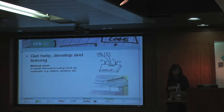Then we did Get Help, developing the living experience. Basically we used some structured mock-up materials, letters and stickers, these kinds of things, and had a discussion with them. We asked, if you're moving out, how do you get a good signal in your new home, what would you do? If we sent you this kind of letter and asked you to post the box back, would you really post it back? And what if we gave you some sort of credit back? All those kinds of questions. We did show them all those materials that might be used in the real product.